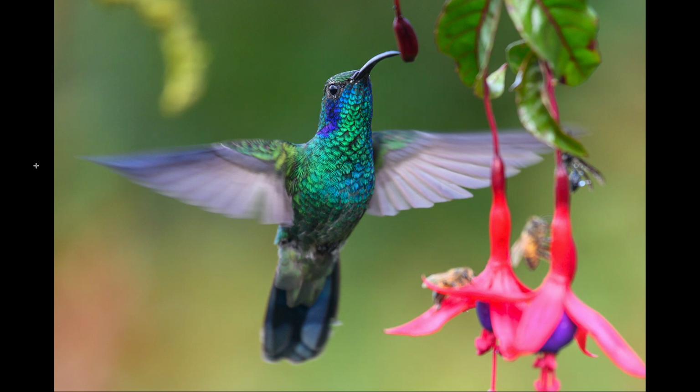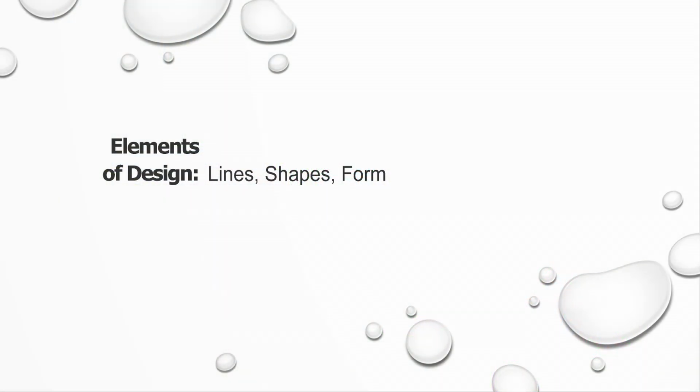Let's take a look at some of the elements of design that we are interested in here. With birds, it's all about lines and shapes. And if you can get the three-dimensional aspect, then it's form. But form is probably the bigger challenge when you're working with birds, just because of your distance and the way that shadow and texture is going to get lost over that distance. Keep those elements of design in mind. I think they'll really come in handy when you're thinking about your bird shots.